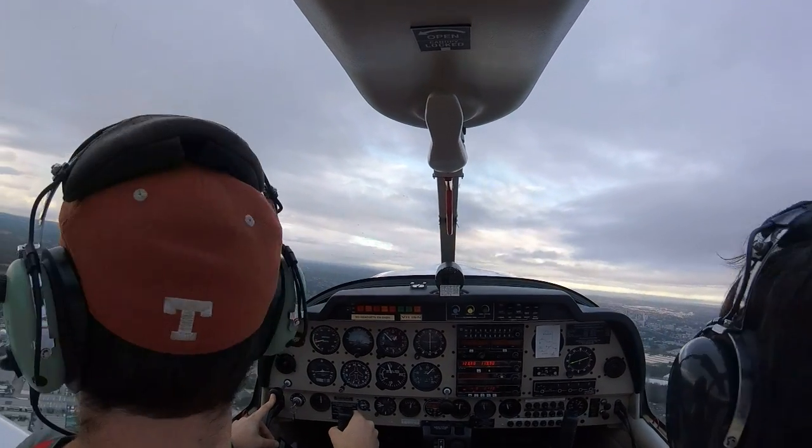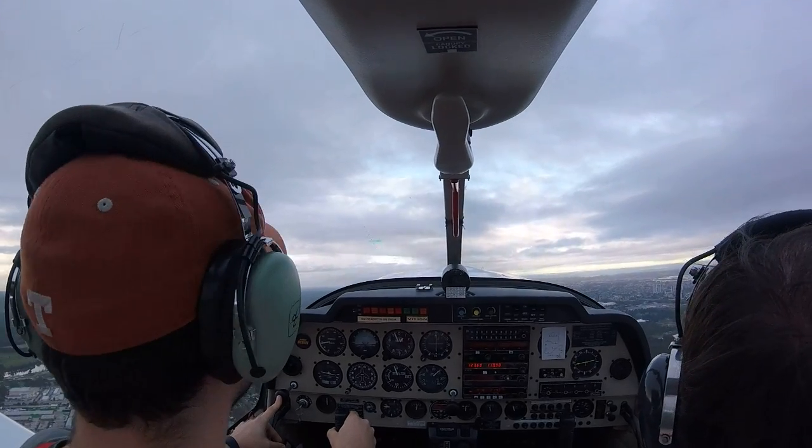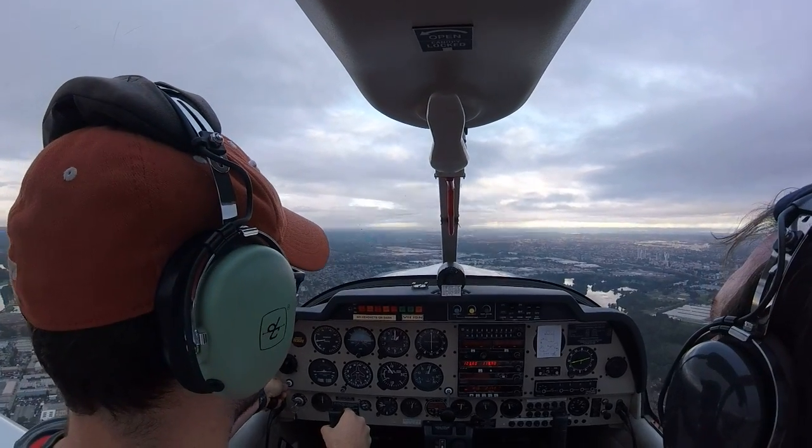Bankstown Tower, TechNav 1580, ready holding point Bravo 5, runway 29 left for takeoff. For Zagreb, sorry. TechNav 1580, hold position. Holding position, TechNav 1580. What are they doing?